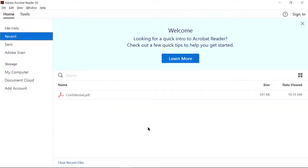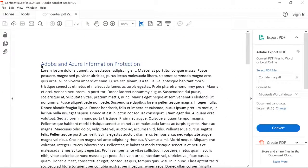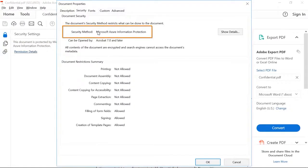For example, we're working with Adobe now to have the same consistent labeling and protection of PDFs in Adobe Reader as well. So now I'm going to go back to my screen, and you will see that I am in Adobe Reader. I have a confidential PDF file available to me. I'm going to double click on this. And as I click on this file and I click the lock icon, you will see that this file in Adobe is actually protected with Microsoft Azure Information Protection.